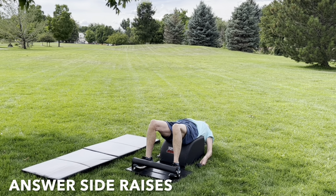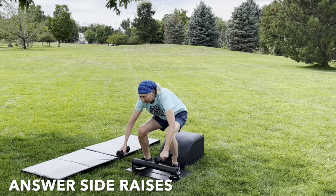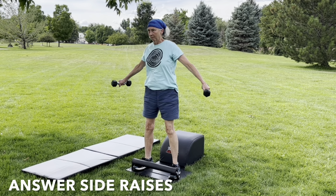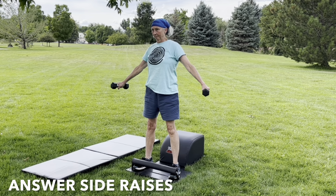At the top of the answer movement, engage the deltoids. Reach your arms out wide to the side, lower with control, and then repeat. Focus on the breath, focus on the movement. Keep going. You've got this.